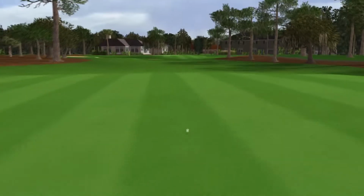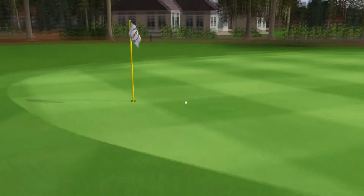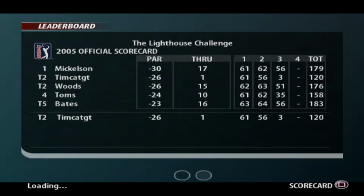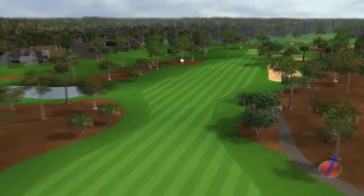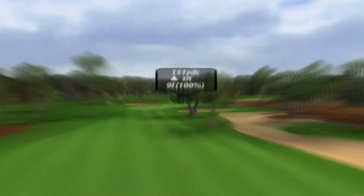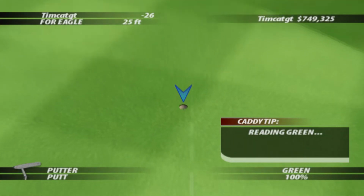Looks to be safely in the fairway here. This should be close to the flagstick. Rolls in. Long hitters. I've hit balls this far in my dreams. This one's heading for the island of green. Make sure to read this properly.